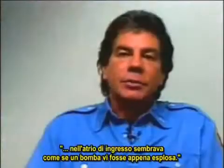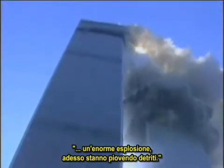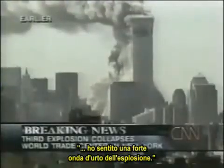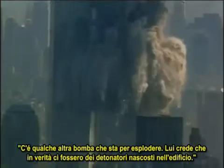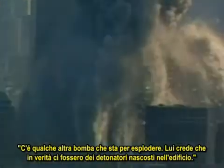Then we get to the lobby, there's this big explosion. The lobby looked as though a bomb had exploded there. A huge explosion now, raining debris. It's been a huge explosion. Huge explosion that we all heard and felt. We just witnessed some kind of follow-up explosion. We heard a very loud blast, an explosion. The secondary explosion at Tower 110. That is another bomb going off. He thinks that there were actually devices that were planted in the building. Planted in the building.